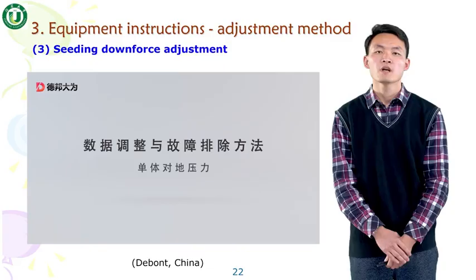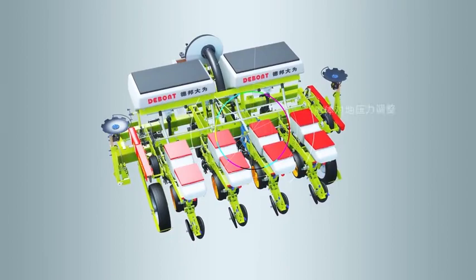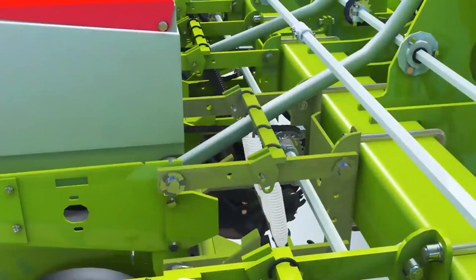The seeding downforce is directly related to the composition of soil around the seed and affects the subsequent emergence. By adjusting the position of the mechanical spring at the panel for counting rows, the spring preload can be changed to adjust the ground pressure of the single row body.